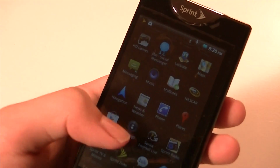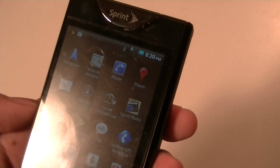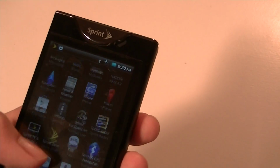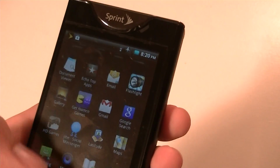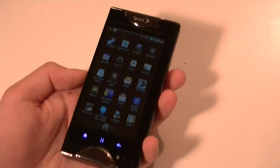Some other preloaded bloatware or applications include Jive. We also have some Sprint services like Sprint Football Live, Sprint Radio, Sprint TV and Movies, Sprint Zone, and Google Talk. The Sims is also built onto this device. Telenav GPS requires a monthly subscription for GPS connection. We have Google Navigation, which is free, and of course the usual Google services and HD games that you can utilize with the Android platform are all available on this particular device.